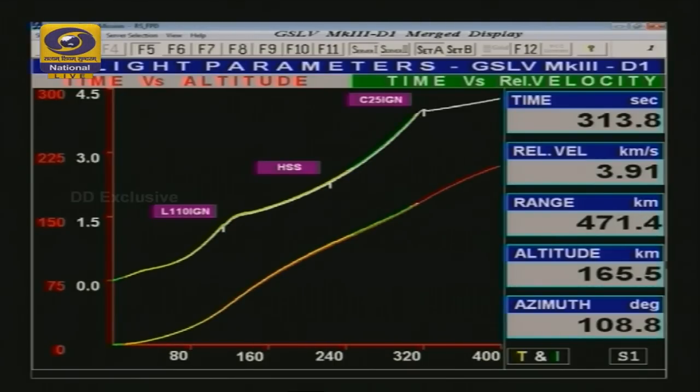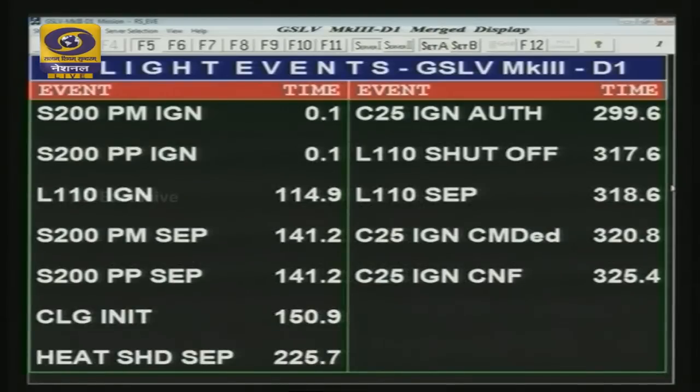At 320 seconds, we should hear the announcement of the separation of the L110. After which, yes, L110 has been separated, successfully separated, as commanded, at 318.6 seconds. And C25 ignition has been confirmed at 325.4 seconds. Pre-ignition confirmed. Performance normal. The C25 ignition and performance of the C25 engine is confirmed as nominal.